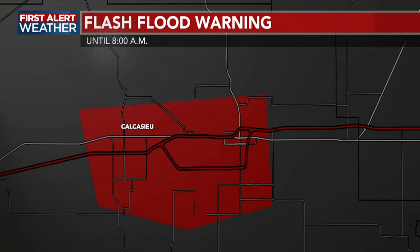So this is why I really want to stress that because we have all this rain going on, it's sometimes very, very difficult to judge the depth of any water out on the roadways. Even if it takes you a bit longer to get to your destination, please do your best to avoid those roadways and find an alternate route to wherever you need to go.